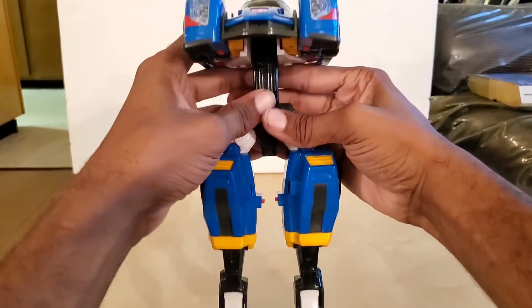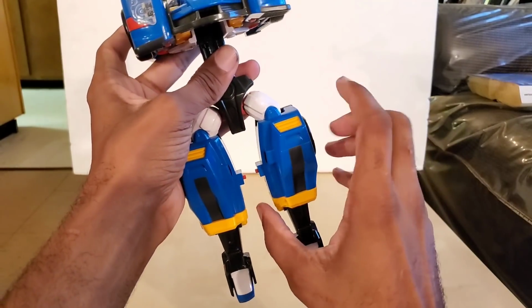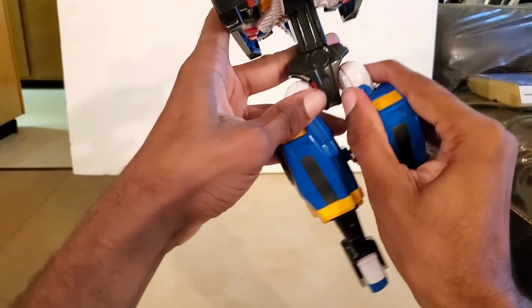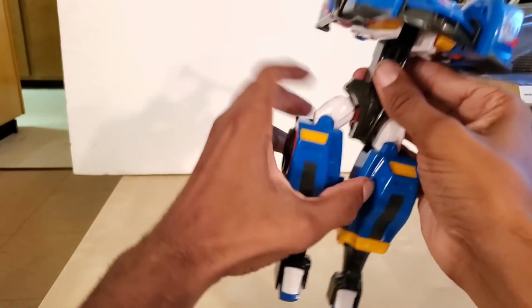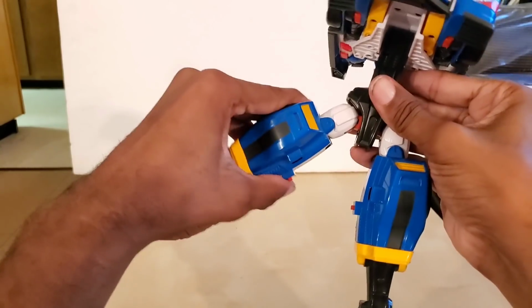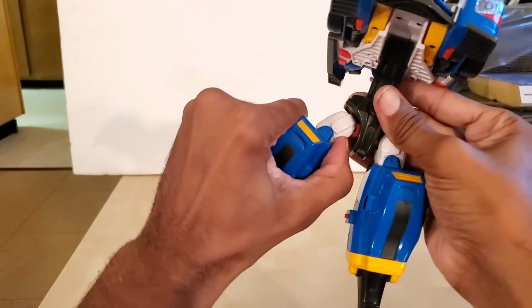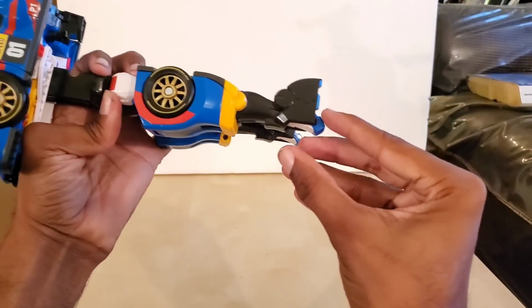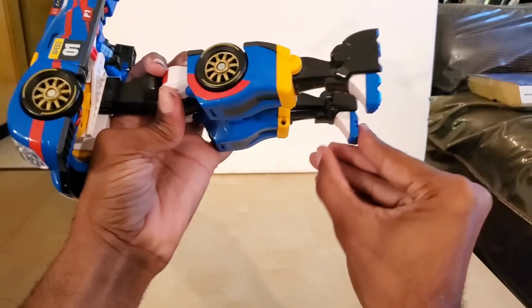So you just bring this back. You want to take the lower leg, bring it out like so. You want to bring it down on the thigh, like that. Same thing, bring this out, bring it down on the thigh, like that. Feet are pretty simple. Just bring them out, like that.